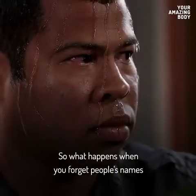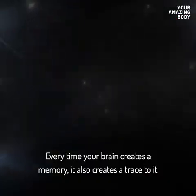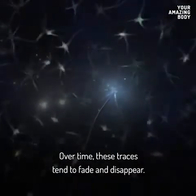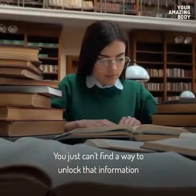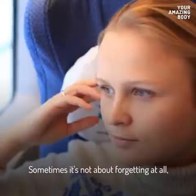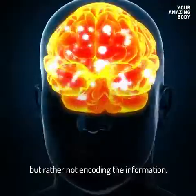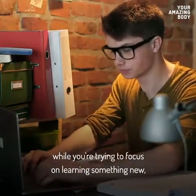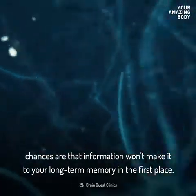So, what happens when you forget people's names or your friend's birthday last week? Every time your brain creates a memory, it also creates a trace to it. Over time, these traces tend to fade and disappear. You just can't find a way to unlock that information you memorized a long time ago to pass your math exam. Sometimes, it's not about forgetting it all, but rather not encoding the information. If your attention slips to another object while you're trying to focus on learning something new, chances are that information won't make it to your long-term memory in the first place.